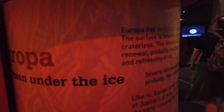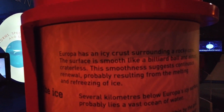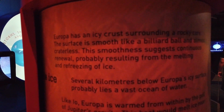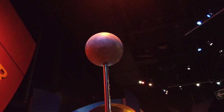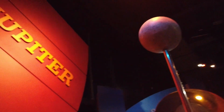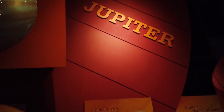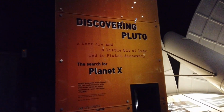Europa, ocean under the ice. Europa has an icy crust surrounding a rocky core. There it is, Europa. One of Jupiter's moons.